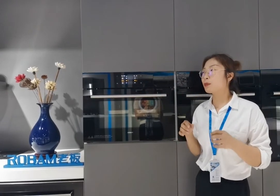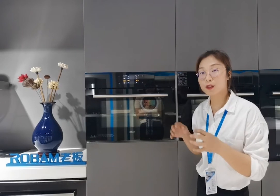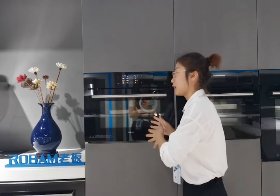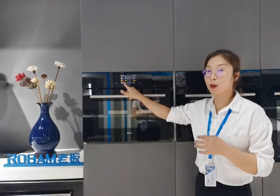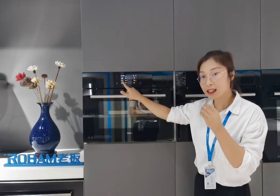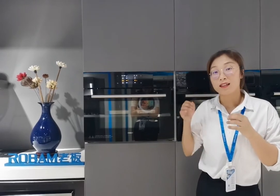What does it mean? For example, for food like eggs, Chinese people like to steam eggs. They need to crack the egg into a bowl and put it in to do some steamed egg. This tender steaming is more suitable for steamed egg and for food that is easy to cook. The next mode is the nutritious steaming. It is more suitable for steaming food with high protein, like seafood. For food like this, we need to use the nutritious steaming.